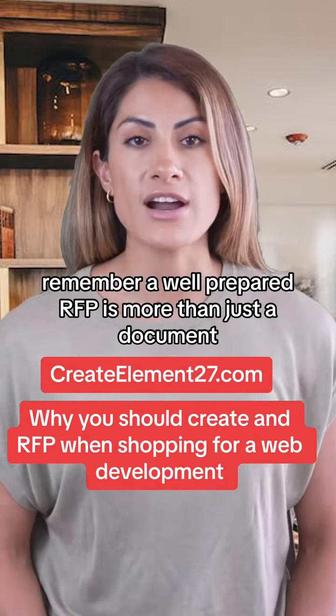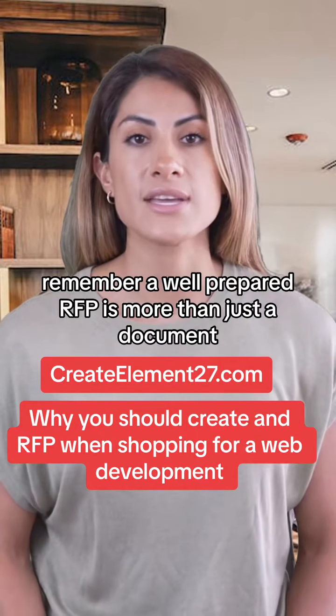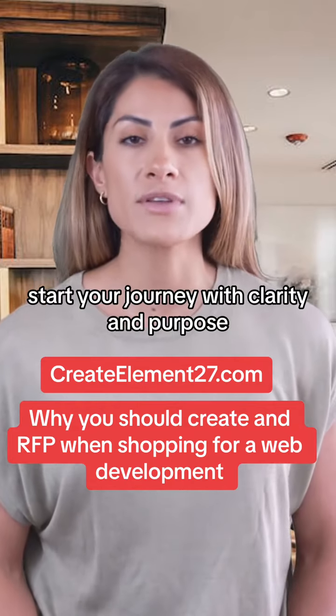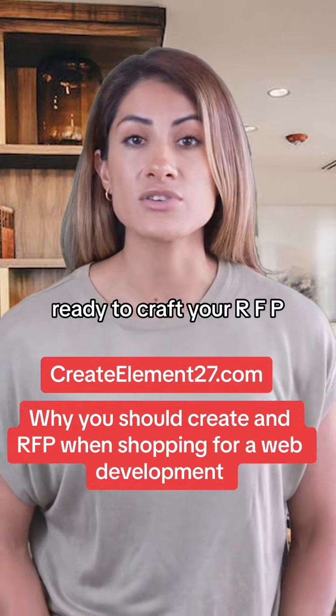Remember, a well-prepared RFP is more than just a document. It's your roadmap to finding the ideal web development partner. Start your journey with clarity and purpose. Ready to craft your RFP?